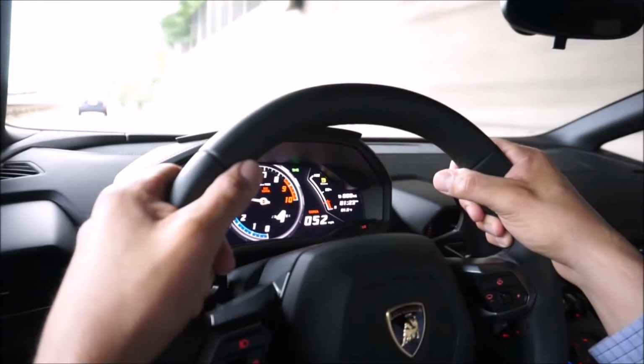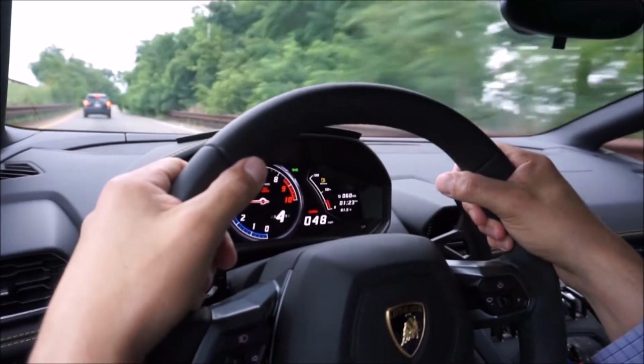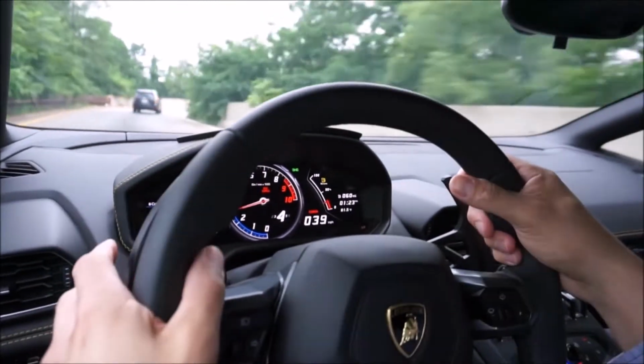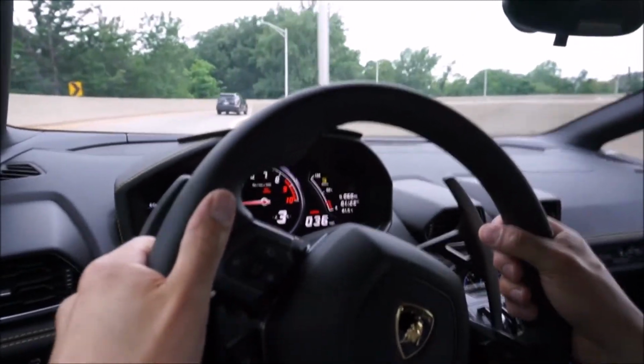The 0 to 60 time in these cars, it's in like the 2s, right? Yeah, high 2s. So they quote 2.8 for this car, but I bet you it's more like 2.8. The 610, they quote 2.8, but Car and Driver has gotten 2.5.